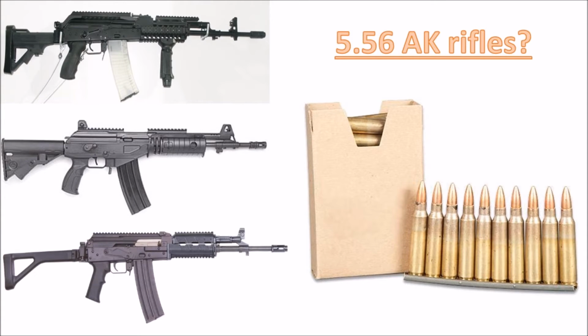I got a fun little thing to talk to you guys about today. AK variant rifles chambered in 5.56 NATO. Are they good? Are they bad? Are they pointless? And what do I think of them? Okay?